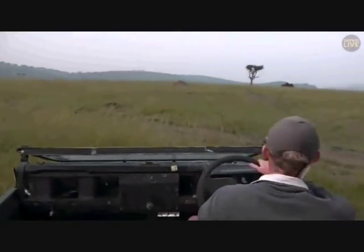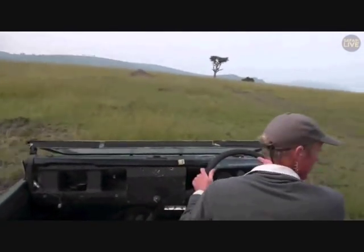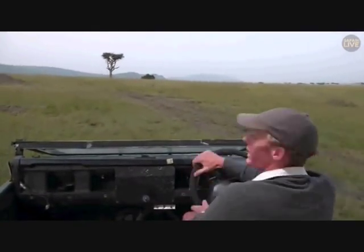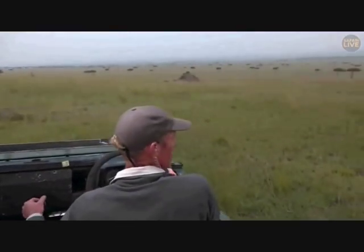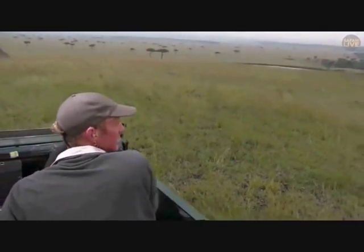Going to turn around so you can have a look. I just wanted to get out of their way because the herd was getting a little bit agitated with this bull as well, and that can result in him taking it out on us. So we've got a little bit more space now between us, and now we can relax a bit.